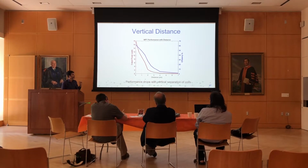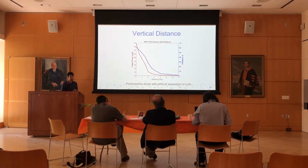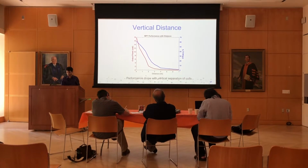Here you can see that the output power efficiency drops even more when I move this way. But this is also not a big issue because my drone's ideally going to land on the charging station, so there wouldn't be much vertical misalignment anyways.